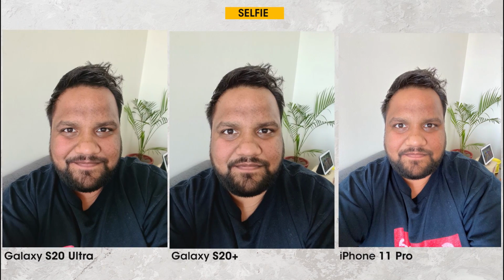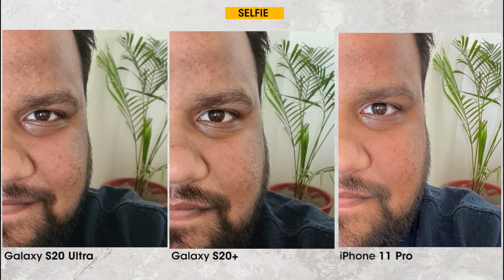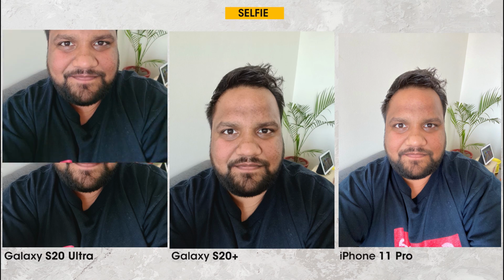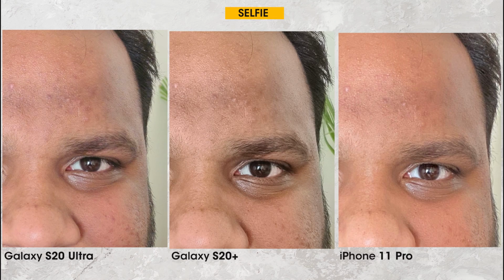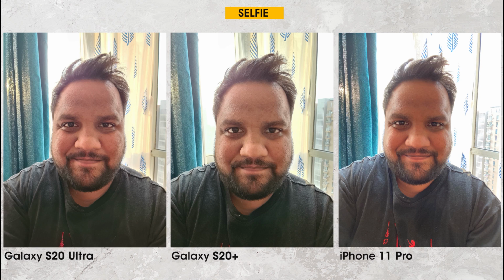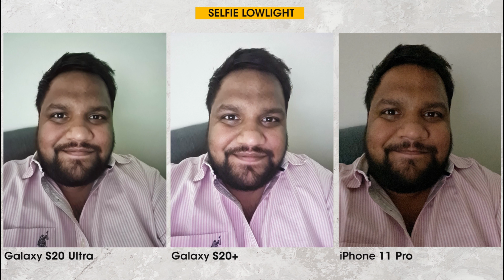What I like about the selfies captured by the S20 Ultra is that it does a very accurate job of rendering the facial tones. And the details are also crisper on Samsung's S series phones. The advantage for the S20 Ultra is that it can also shoot a high resolution 40 megapixel shot. So if you want to see the texture of the pores on your face, then you can use this mode. When you are shooting selfies against the light, again, the S20 series is better.